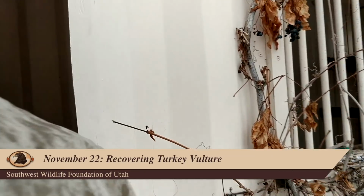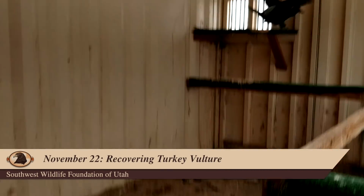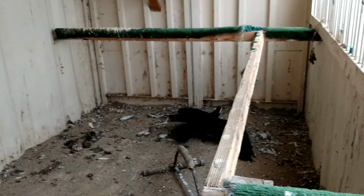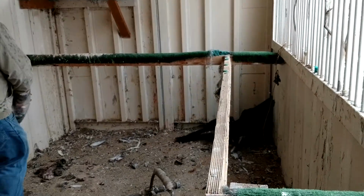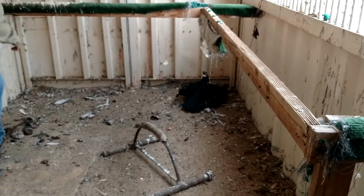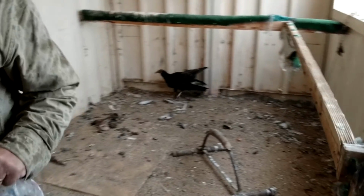Step in. Here's our turkey vulture. And he's doing pretty well. It's okay, kiddo. As you can see, he's very wild. He had a broken wing, but it's healing up. So there's his food.